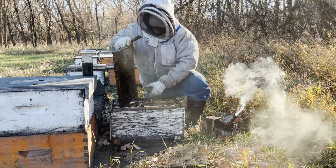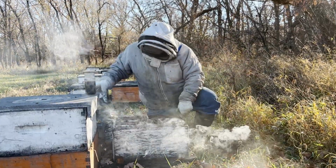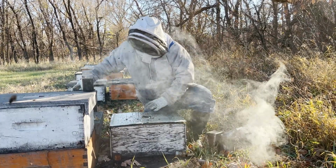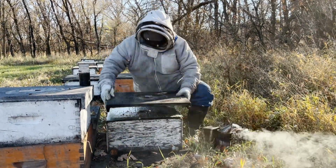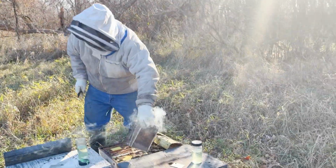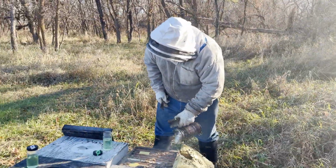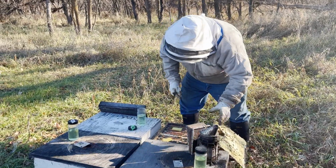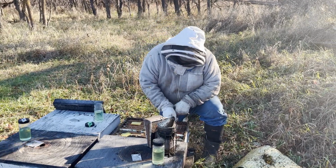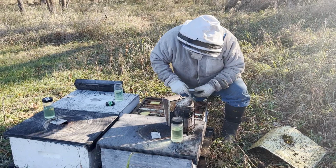Okay, there's our first sample. So these are the Apivar treatments. And I'll just let you know that we went down the whole row, all 11 hives with the Apivar strips, and the very last one was looking pretty poorly. So just put that in your thinking cap.